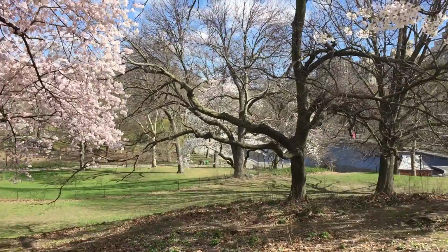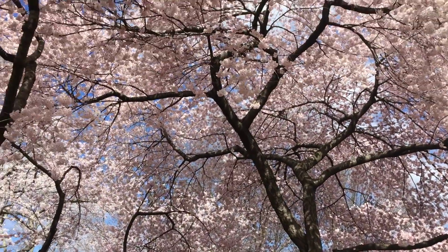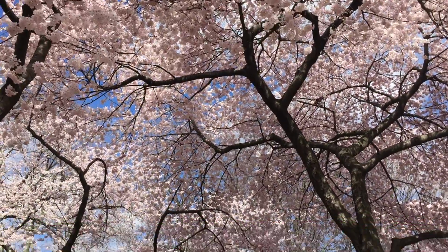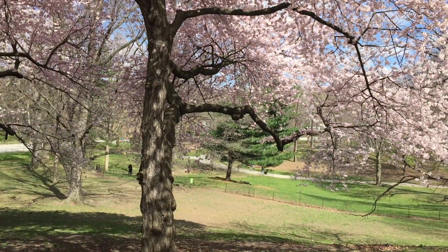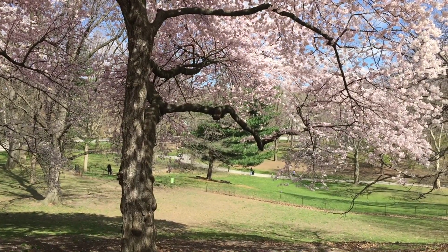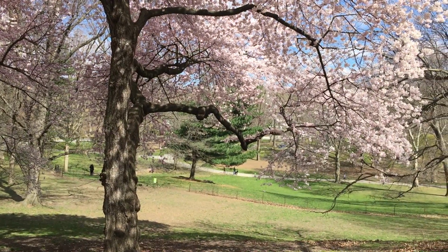But it is now spring. It is beautiful. Look at this canopy. It's just so lovely. So that's what I wanted to show you here. Some more beauty in the midst of maybe not so happy times. But let's say that spring comes again, the blossoms come again, and good times will come again.